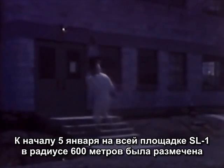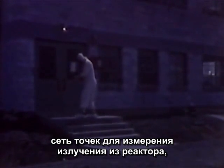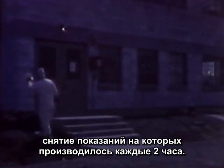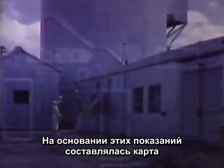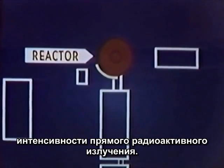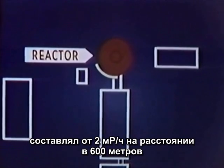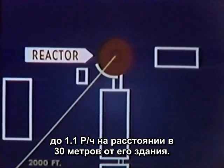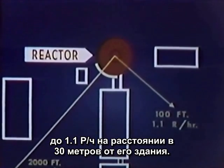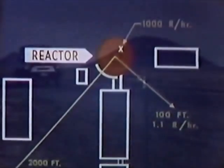By the morning of January 5th, direct radiation checkpoints covering the entire SL-1 area were being surveyed every 2 hours, and a survey grid was plotted to a radius of 2,000 feet. Calculations were made from readings of direct radiation from the reactor building. As of mid-January, direct radiation levels ranged from 0.002 Roentgens per hour at 2,000 feet to 1.1 Roentgens per hour at 100 feet from the reactor. In contrast, at the top of the reactor, the readings were approximately 1,000 Roentgens per hour.